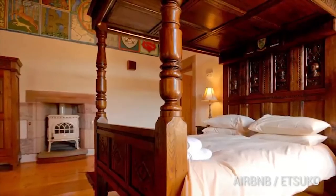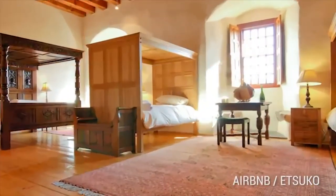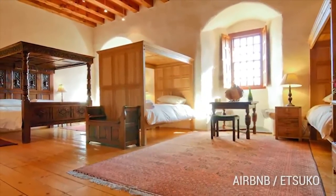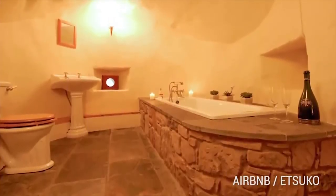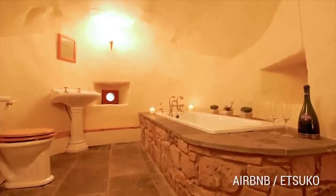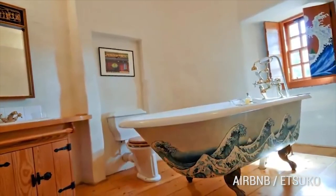This massive castle sleeps 13 people in 6 bedrooms, perfect for a large family vacation or an event like a wedding. This castle's history runs deep. It was first sighted in the 12th century, and over the centuries, this castle has been the location of secret Scottish parliaments, military sieges, and the safe haven for escapee monarchs.